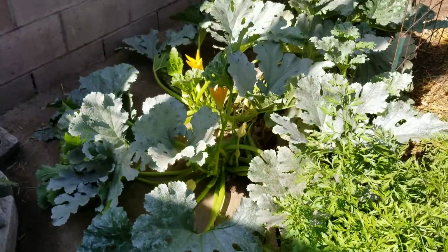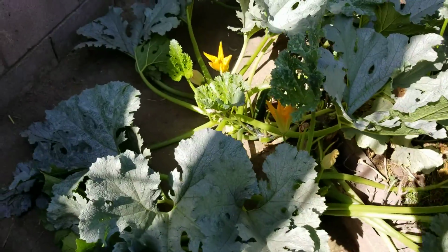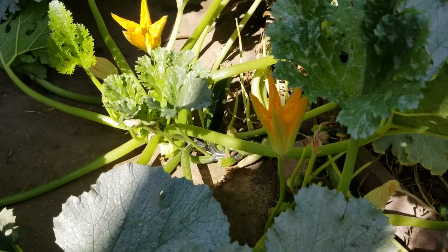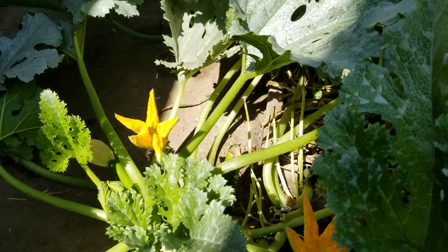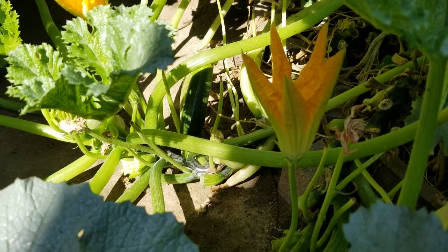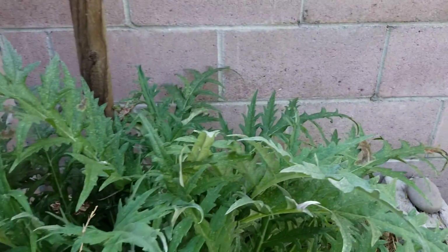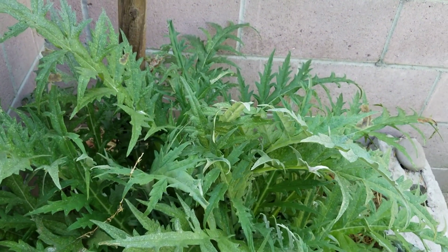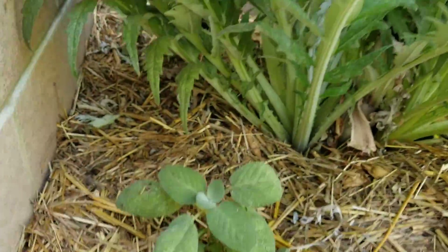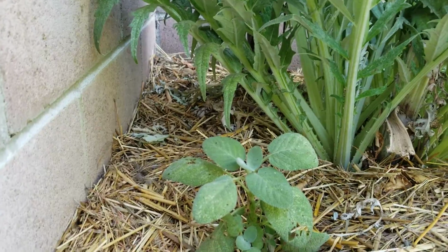This zucchini's been the superstar. I just picked another one today, and yesterday there was a big one. Kind of a small one on there now. Down in there, yeah. And then this artichoke, I just nailed it with neem. It had whiteflies also. Little garden sage would probably like to have more sun, but once it gets taller, it'll dominate.